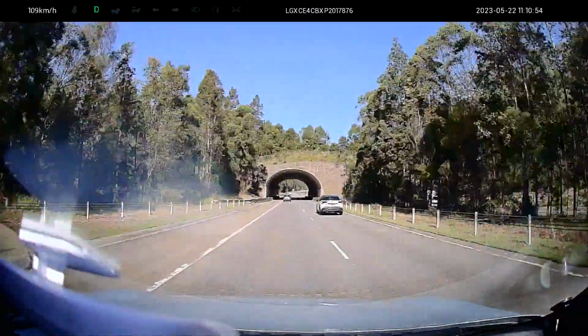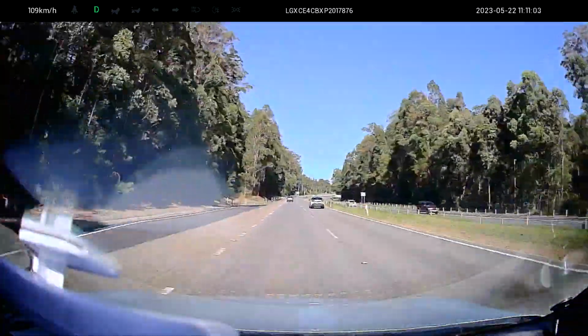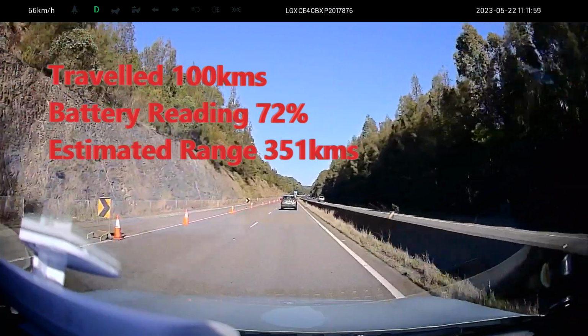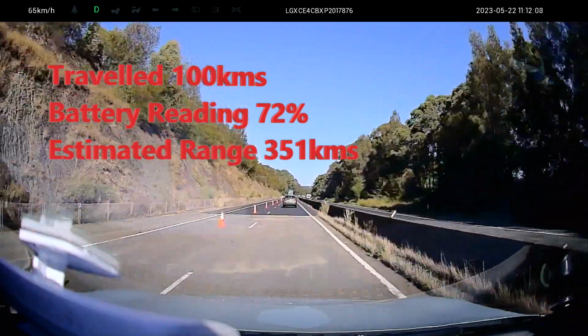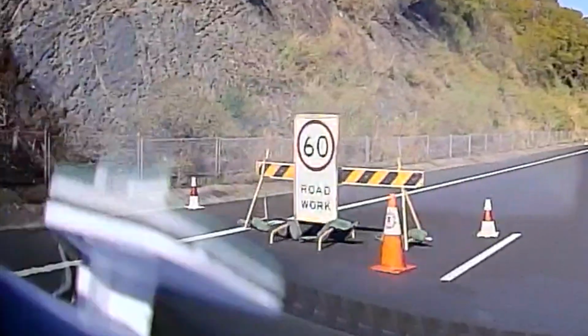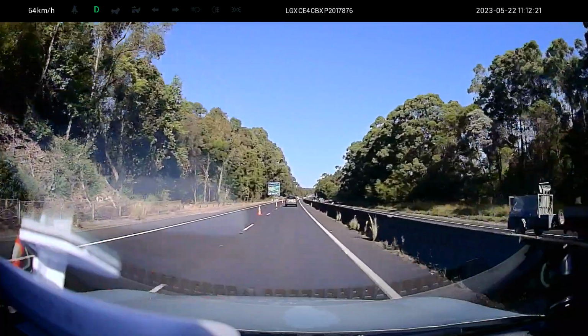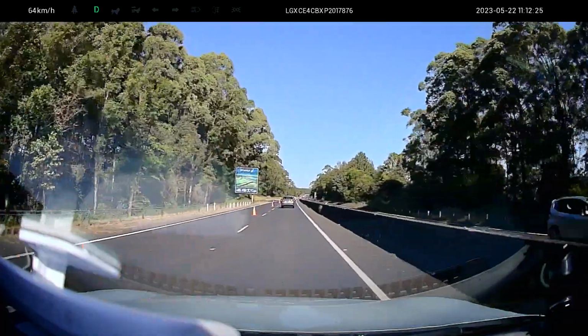Okay, so we've left Coffs Harbour behind and we're heading up. We should be hitting our next 50k mark any second now. Here we go. So we're at 100k and 72% and 351 kilometres. Almost identical. It was identical to the last time.